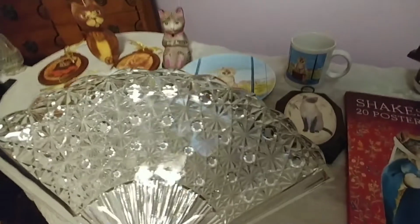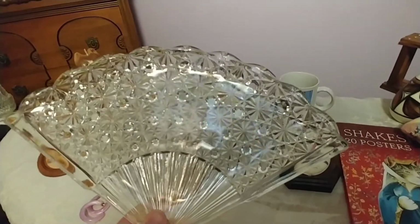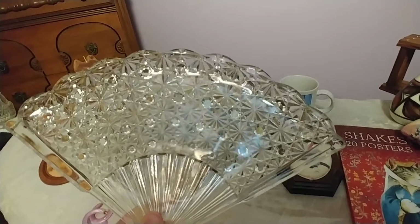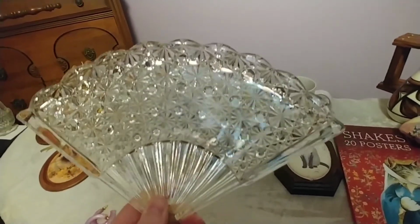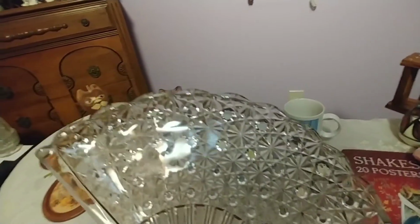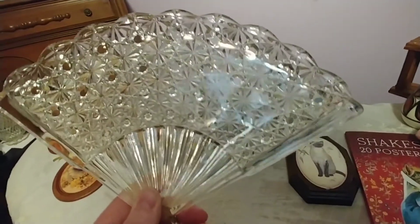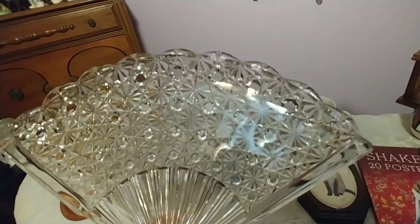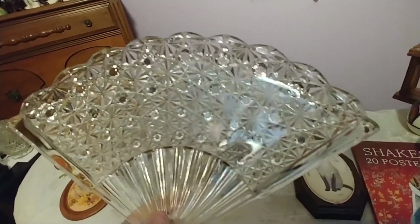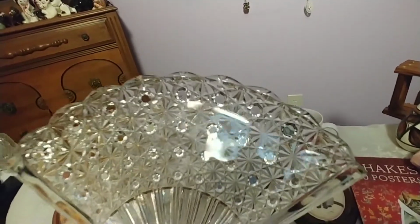This is really cool. This is a cut glass. I don't think it's crystal. At least I'm pretty sure it's not crystal, but it is obviously in the shape of a fan. I love the detail on this, and look at the shine. This is such a pretty piece, and from what I understand, clear glass is coming back, so I thought this would be something really cool to pick up.